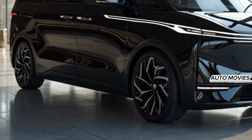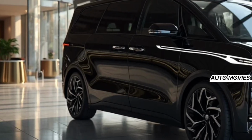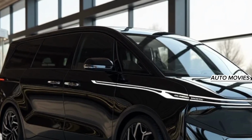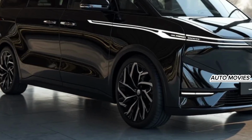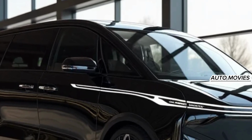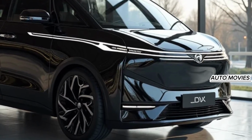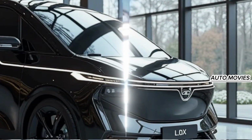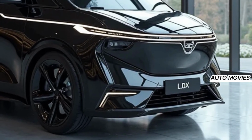While official EPA estimates haven't dropped yet, we're expecting around 260 to 280 miles on a full charge. And with DC fast charging up to 170 kilowatts, you're looking at an 80% charge in just about 30 minutes. Perfect for a quick stop at a highway charging station while you grab some snacks and stretch your legs.